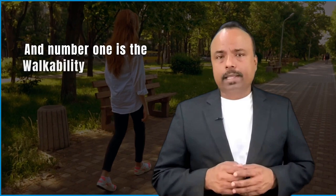Here are 6 different things you need to research or consider before moving to a new neighborhood. And number 1 is the walkability score.